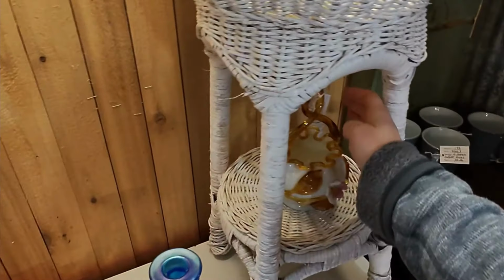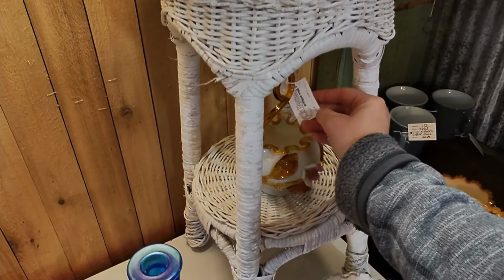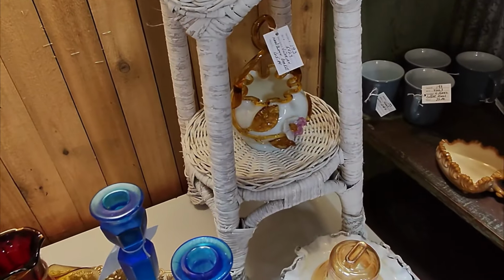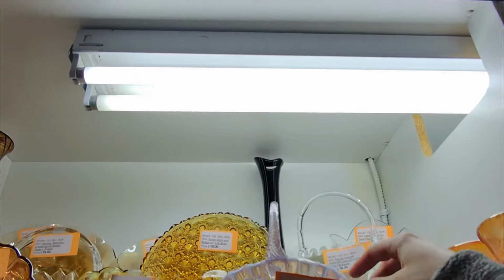Beautiful basket back here. Now this is a handle exception, except that it was like $65, and it is a Victorian basket with all those applied flowers. And there's a couple makers that did that. I'm not sure on that one.